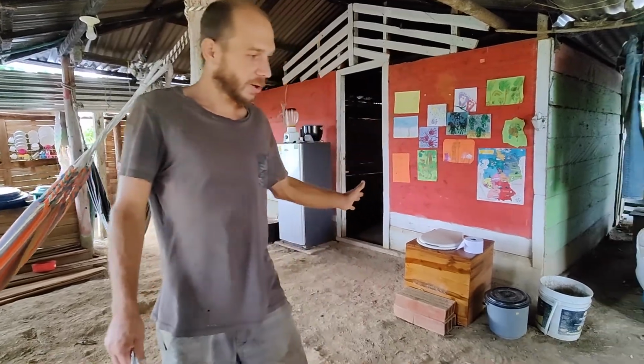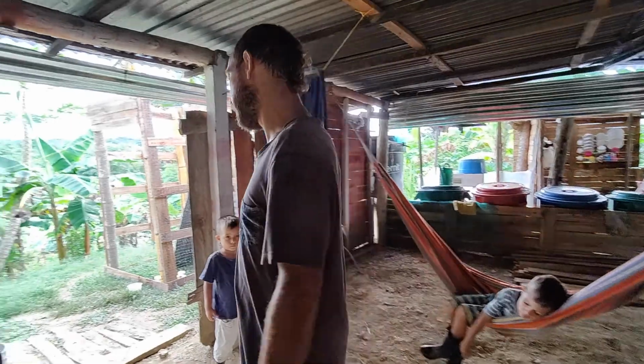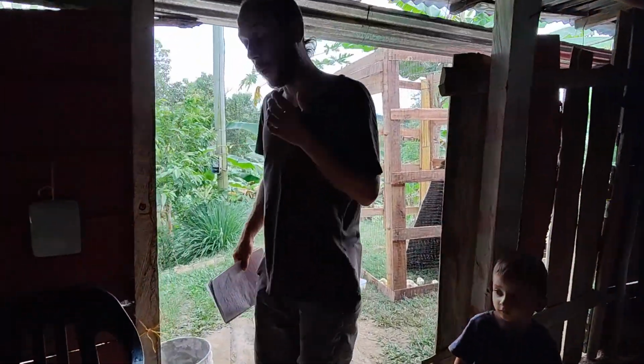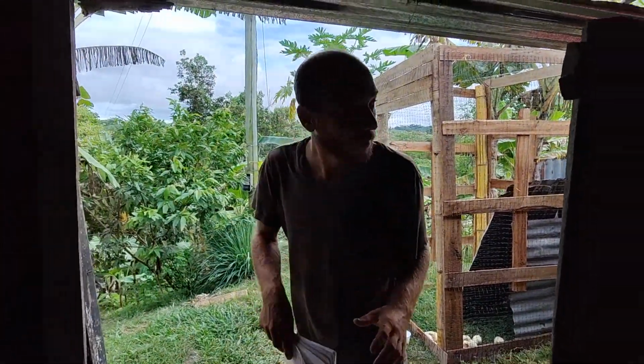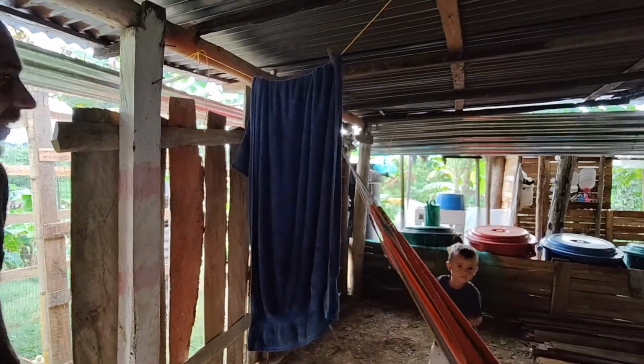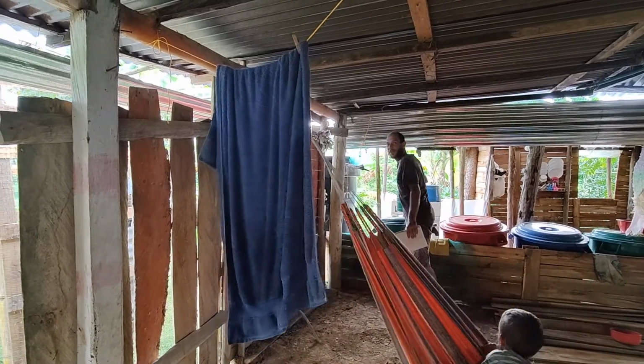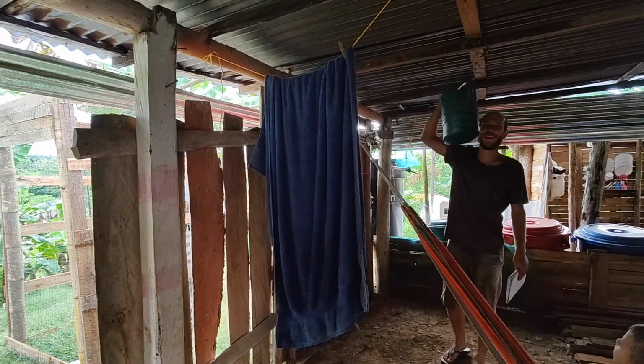So here we got the toilet. We also need the shower, of course. We are sweating a lot here. We are dirty all the time. So, shower. Well, where is it? It's lost. Our shower is lost. Ah, there it is. So this is our shower.